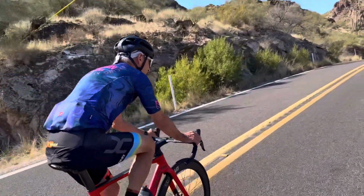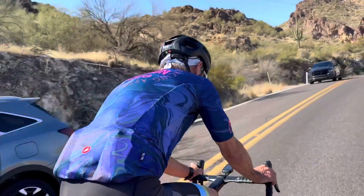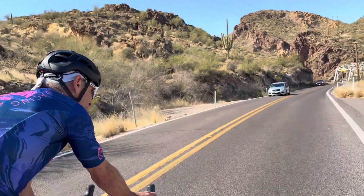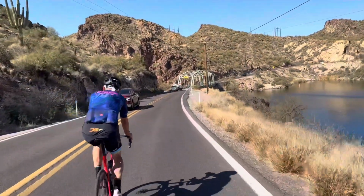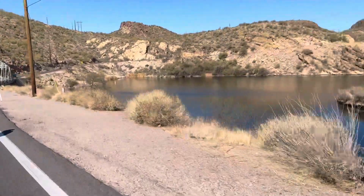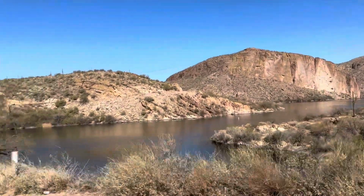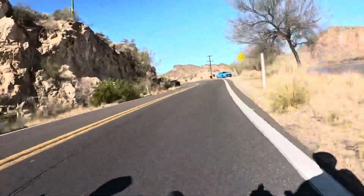It's not as bad as you usually think. We see lots of cyclists out here. Today we saw a couple dozen other cyclists, and it was just gorgeous. So I did my 7-minute efforts. I did four of them, and then tried to keep the rest of it kind of zone 2. This is Canyon Lake. You can take your boat out on this lake and have a good time.